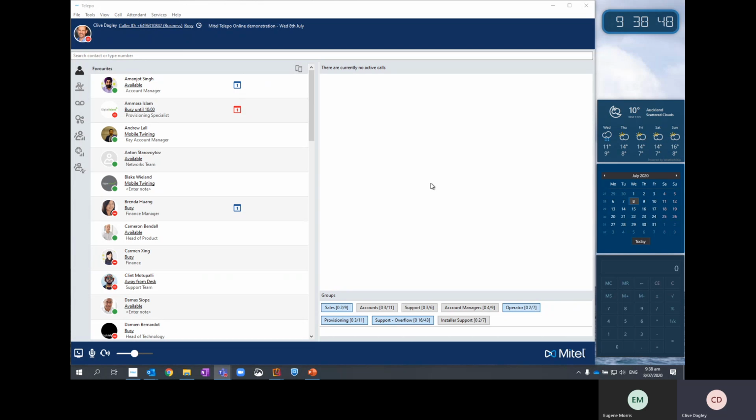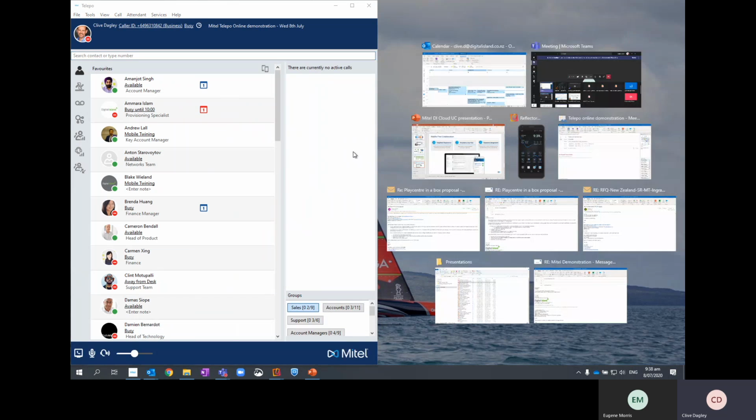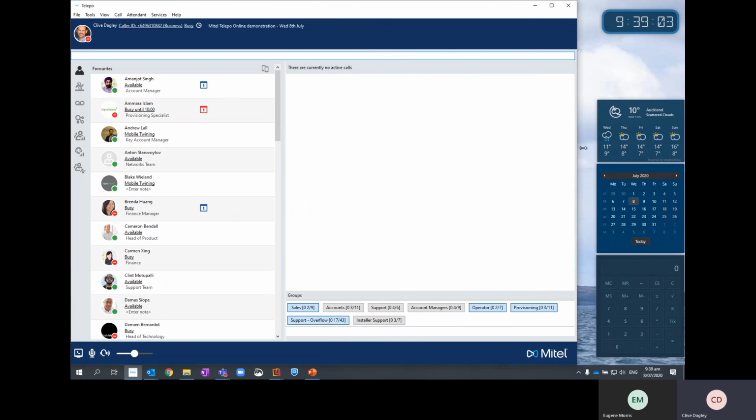So what you should now be able to see is my desktop application, which is the Telepo app that runs on basically any device. You can run it on tablets, iPads, phones, whatever device that you're going to be running. When it comes to the user, the views, etc., it behaves as you'd expect any of the standard applications. You can obviously get it to change the view to suit.